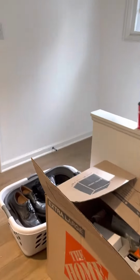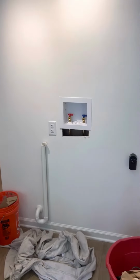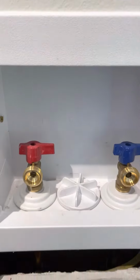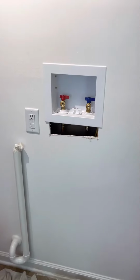Test driving the dishes. There you go. This is one of the things I added in today. Drywall repair there. It's tied onto those existing water lines. They didn't want the old boiler drains popping out.